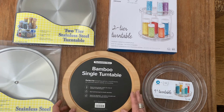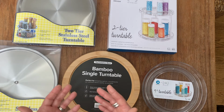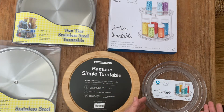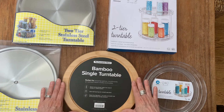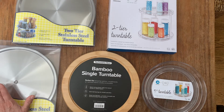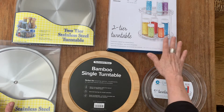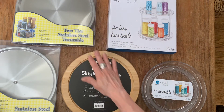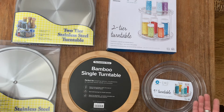The beautiful thing about these turntables as well is that they now come in a variety of colors, shapes, and sizes. We've got the clear acrylic over here, we've got this beautiful bamboo here, and the stainless steel there. They also all come in this wonderful 2-tier variety. Here's the Home Edits acrylic version and the stainless steel version here. So you have lots of options.